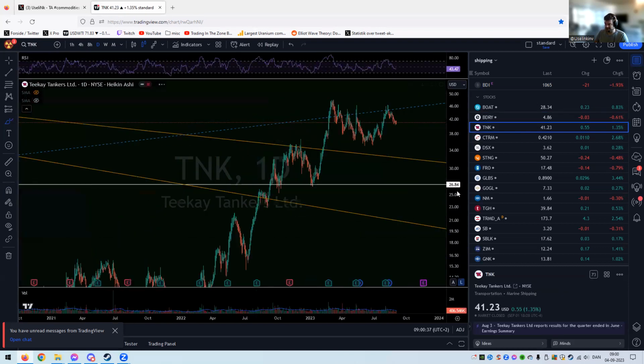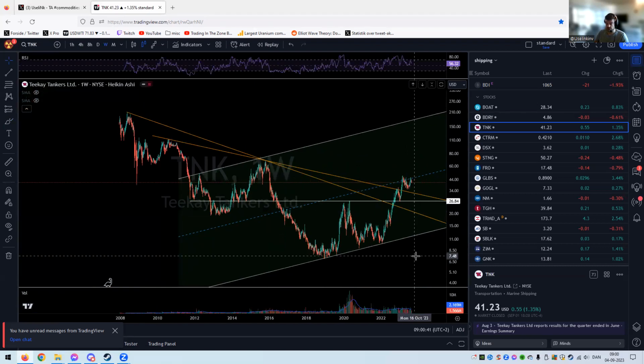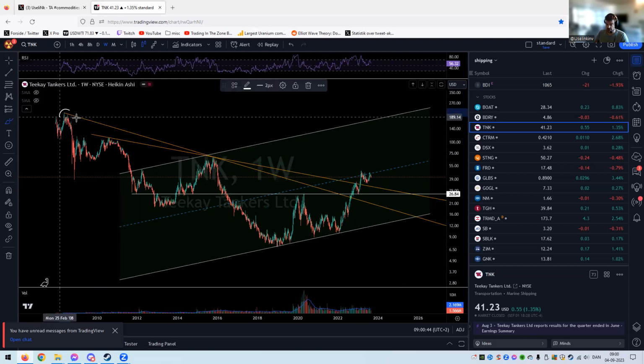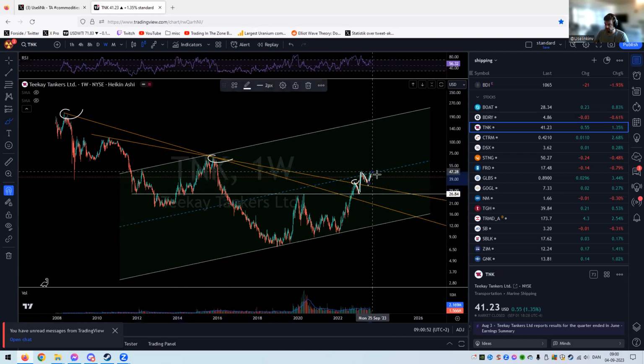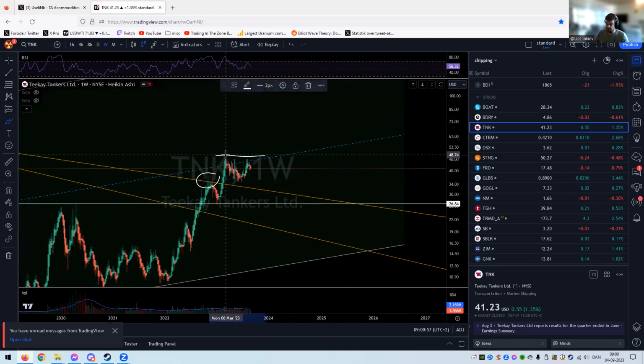Let's go into some more specific tankers here. This is TNK. Let's go to the weekly. Looks quite good, to be honest. As you know, nothing has changed. It broke this one here, that golden trend line. Small pullback into the horizontal support. Beautiful. And then we broke out, retesting, resumption. And again, to really get this one going, it needs to take out that previous breakout high at 48.